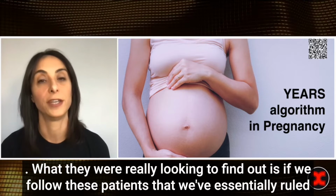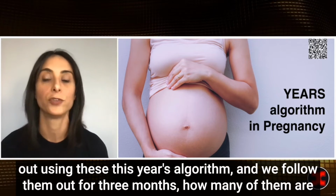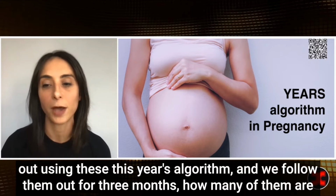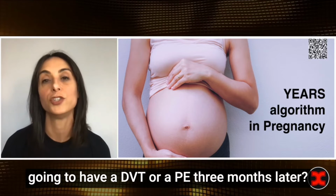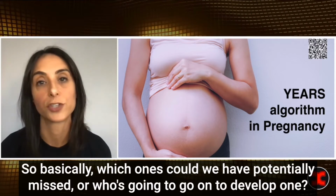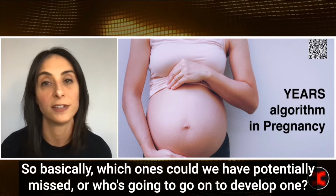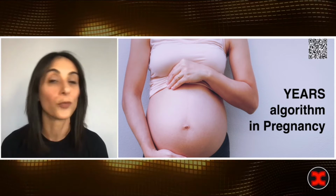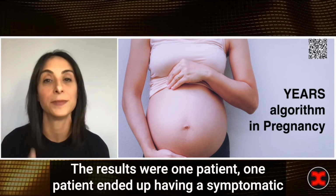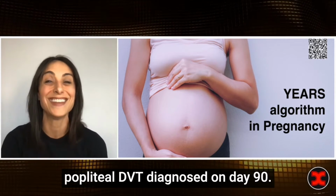What they were really looking to find out is if we follow these patients that we've essentially ruled out using this YEARS algorithm, and we follow them out for 3 months, how many of them are going to have a DVT or a PE 3 months later? So basically, which ones could we have potentially missed, or who's going to go on to develop one? And the results were one patient. One patient ended up having a symptomatic popliteal DVT diagnosed on day 90.